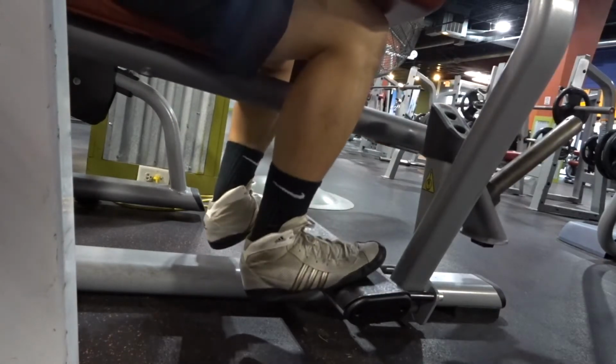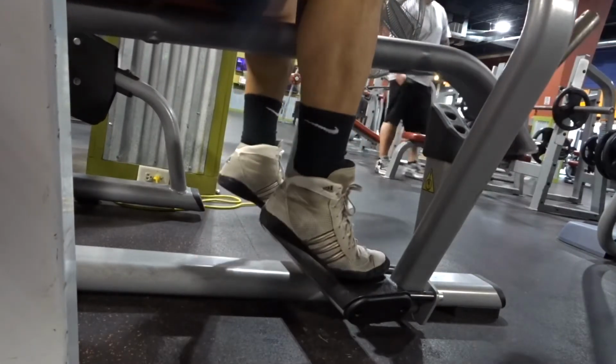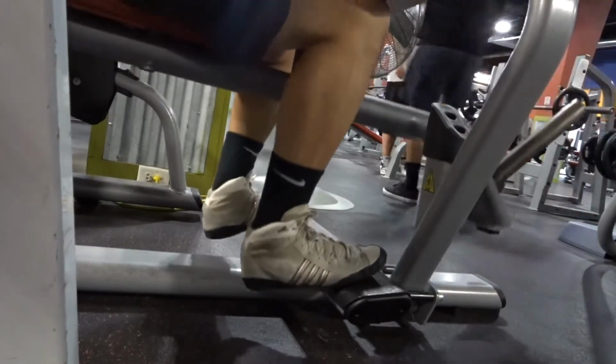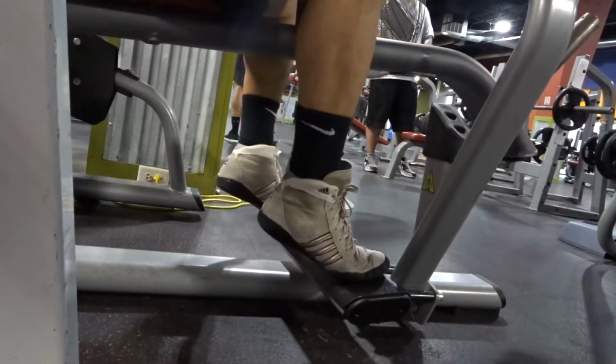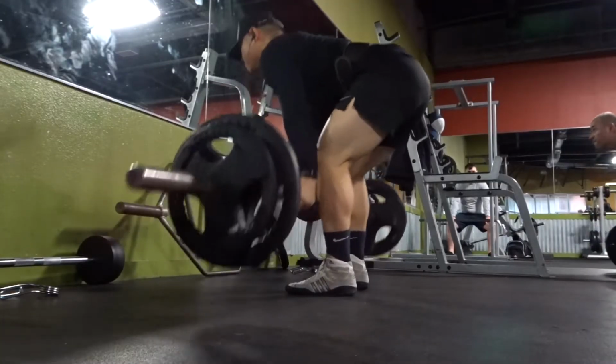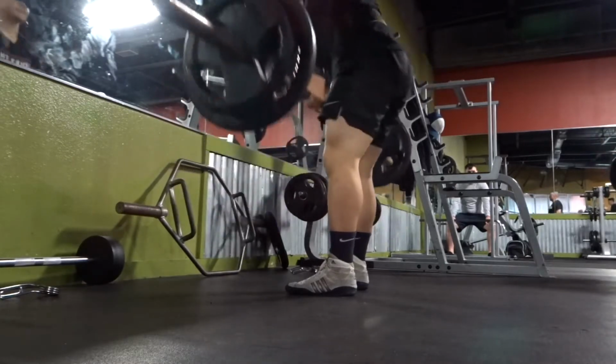So the next exercise we went into were some stiff-legged deadlifts here. Bear with me, my back has not been the best. It's still recovering from my previous injury about last year around this time. But so far, I've worked up to a decent weight. I think we did about 5 sets of 8 here.